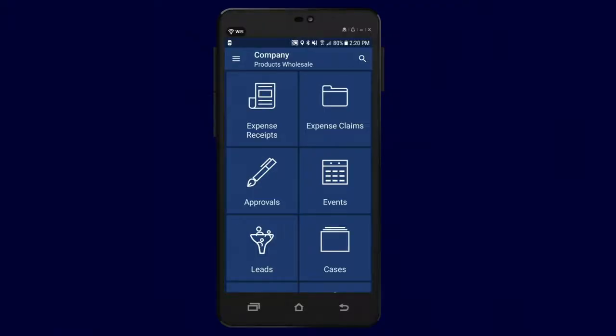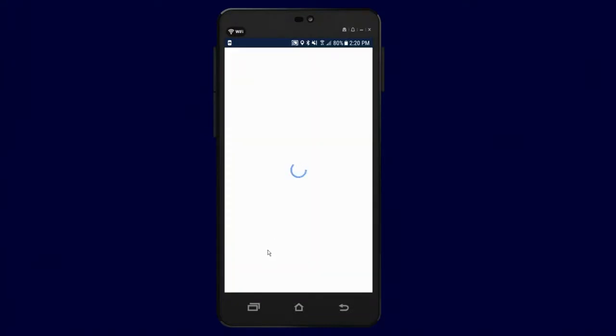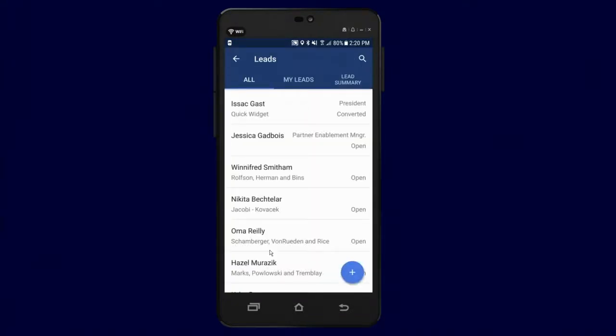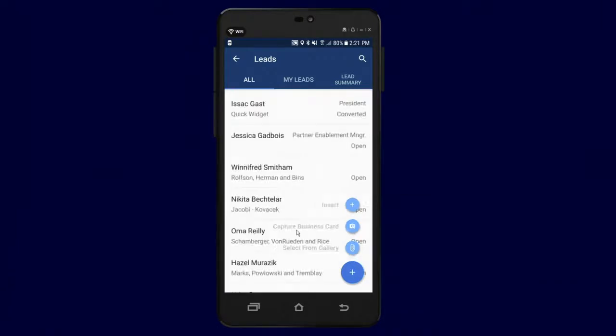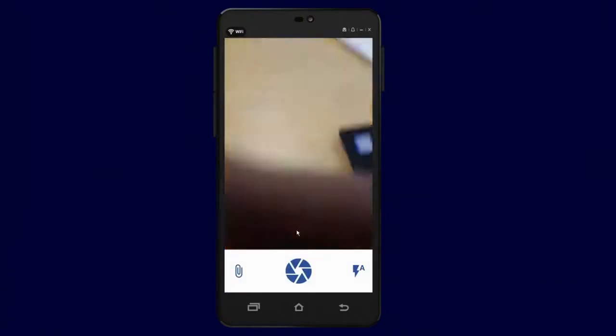At the trade show, I'm walking around with my mobile phone that you see displayed here. When I run into somebody, they hand me a business card, and I'm going to go enter them as a lead into the system. So I click the leads area, and then I'm able to go in and add them in a number of different ways. In this case, I'm going to take a picture of the business card that I was just handed.